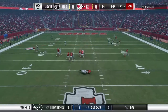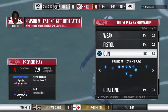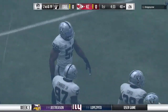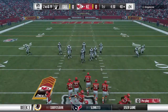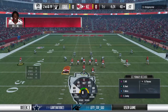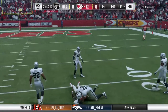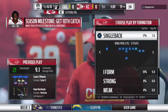On 1st and 10, here's Mahomes. And no escaping this time as he'll go down. They got him for a sack. Khalil Mack from that outside linebacker spot. He's able to get in there for a loss of 9. Clock rolling as we hit the midway point of this first quarter. On 2nd down, here's Mahomes. Thomas has got it, complete. And he gets this one all the way down inside the 20-yard line. A nice gain of 21 yards.